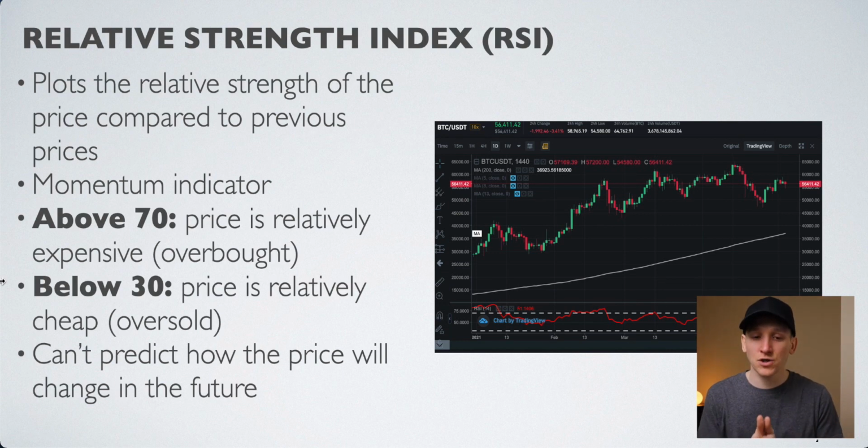Let's come to the relative strength index, otherwise known as the RSI. This plots the relative strength of a price compared to previous prices. So it's a momentum indicator. It's telling us how big is the move, how strong is the move at this price compared to what it was before. Usually with RSI, anything around about 70 is considered overbought. This means that it's expensive and you might not want to be buying in at that price. Anything below 30 is known as oversold, possibly cheap compared to previous prices. And so you might want to be getting in if you want to go long and you think you're in an uptrend. This cannot predict how the price will change in the future though.